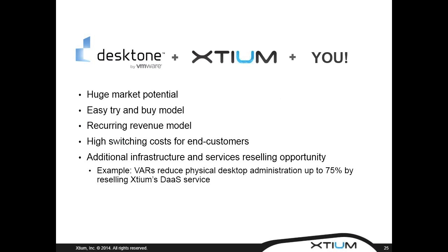It's a recurring revenue model, but it's also an easy cost model. You only consume the desktops you need when you need them. You don't have to overbuy infrastructure. You can size it up and down over time, and I think that makes for a really neat model. And then the high switching cost for end customers becomes another part that is pretty important in the conversation.